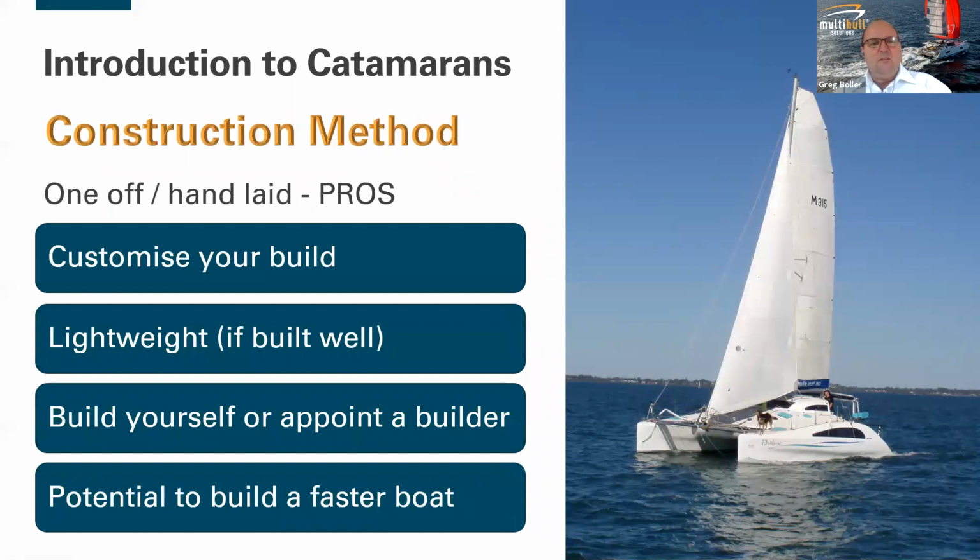Okay, so now we'll just tick through the one-off, the semi-production and the production pros and cons, Phil. Yeah, so look, there are three types of construction methods or types of boats made up. I briefed on this before, but we've got the one-off and hand-laid boats, small production boats and the mass production. So I'll just go through those three types of building boats.